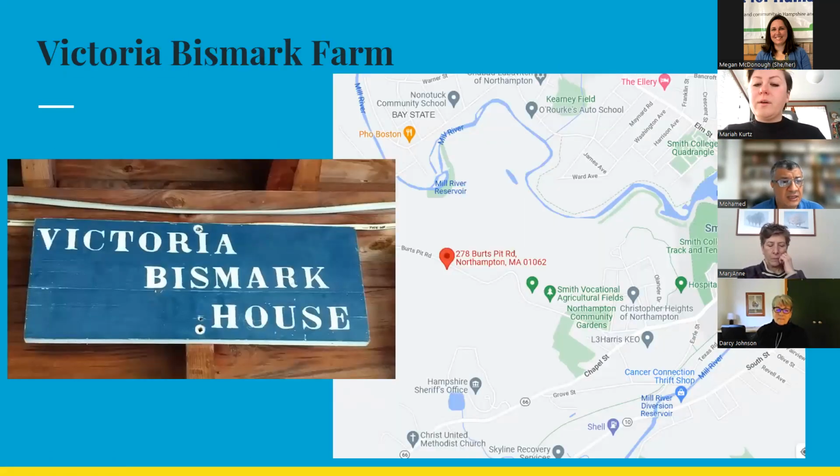There was formerly a farmhouse on the property that was demolished. The neighbor told us that her grandfather used to live in the demolished house and shared this sign that says Victoria Bismark House. To honor the history of the site and the neighboring agricultural land, we decided to call the project Victoria Bismark Farm. The homes are located less than 2 miles from Smith College in a residential area.